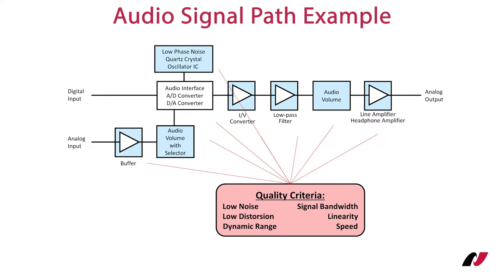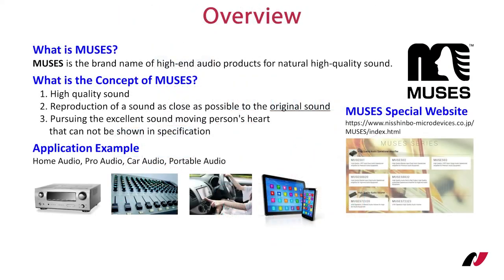I have mentioned MUSES several times now, and you may ask yourself, what is MUSES? It is our response to the demand for high-end audio products committed to ensure a natural sound experience. MUSES guarantees high-quality sound which is as close as technically possible to the original signal, limiting distortions, noise, and other negative impacts to the natural sound experience.